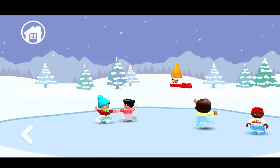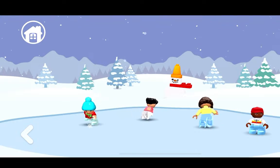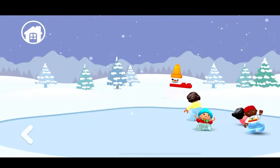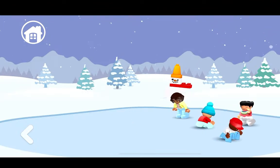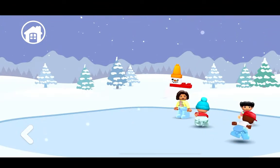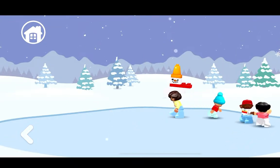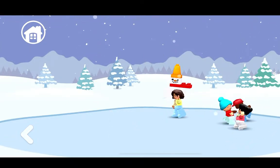Super, the Christmas time, it's magic time. The snow white, the gifts, the Christmas tree. Beautiful.